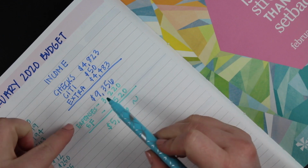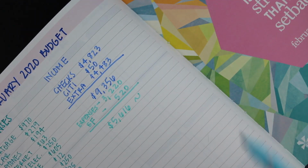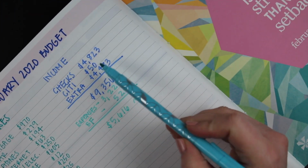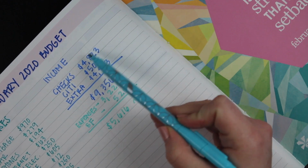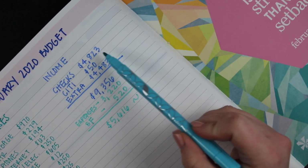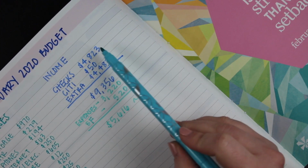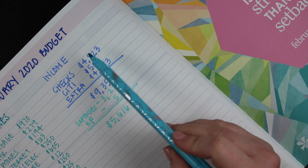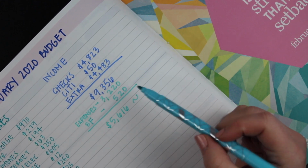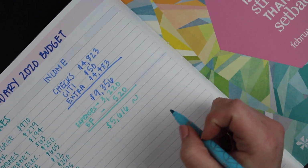So $9,356. If you don't follow and know already, this is not a normal month for me. Usually it looks closer to just the checks up here. And I think these are even higher than usual. So usually around 4,500 to 5,000 is where we land. So $9,356 is a big old chunk.